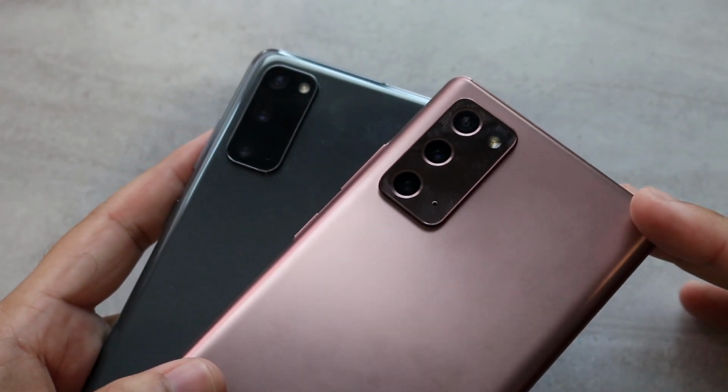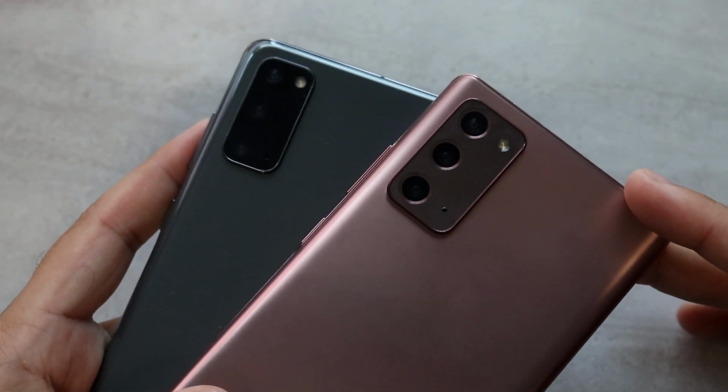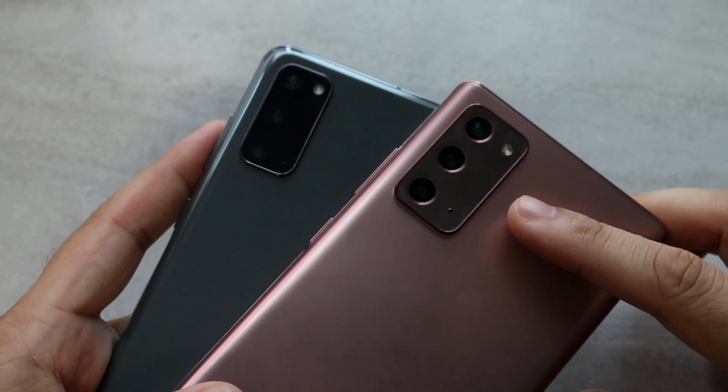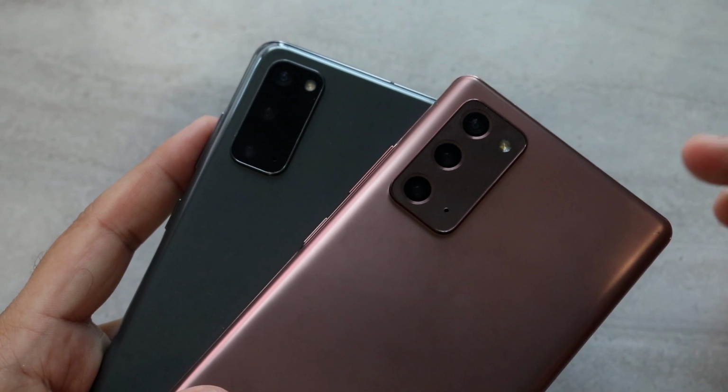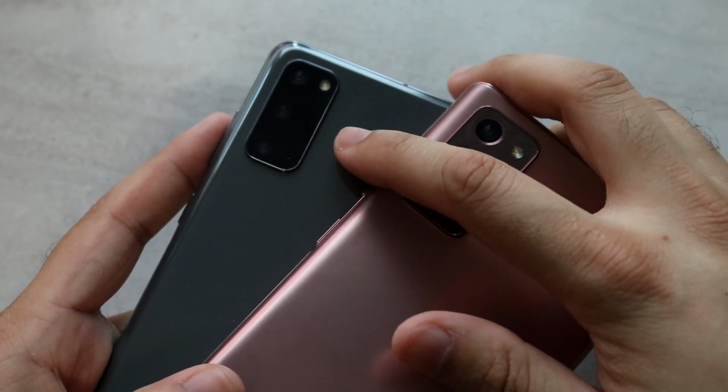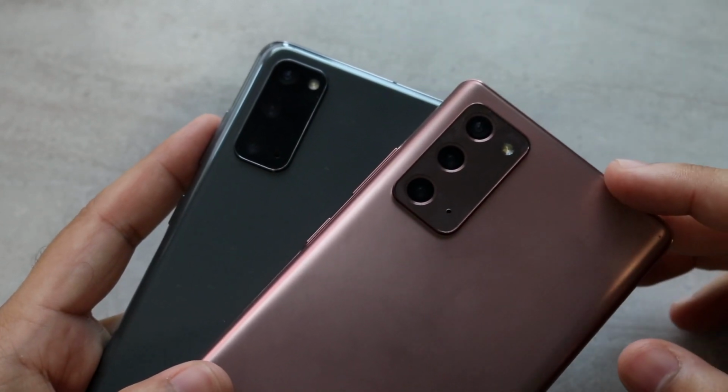Now both of these have triple camera setups on the back. On the Note 20, you have a 12 megapixel wide angle lens, 64 megapixel telephoto lens, and then a 12 megapixel ultra wide sensor. And you have the same exact setup on the S20 as well. A 12 megapixel wide angle lens, 64 megapixel telephoto lens, and 12 megapixel ultra wide sensor.